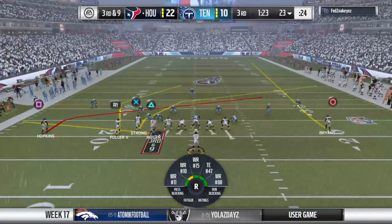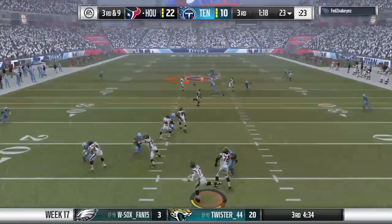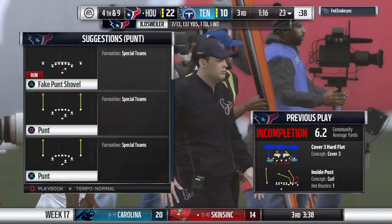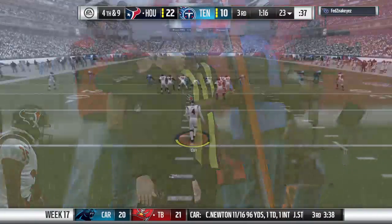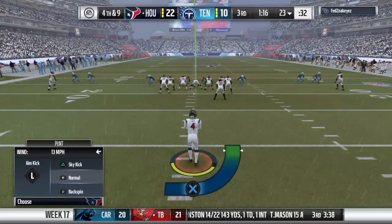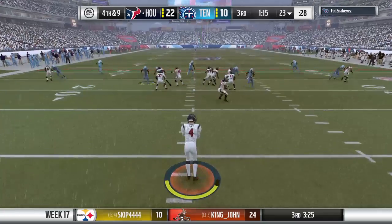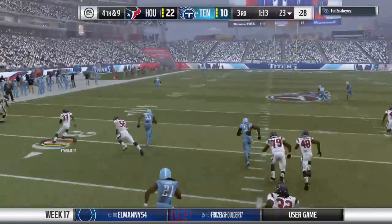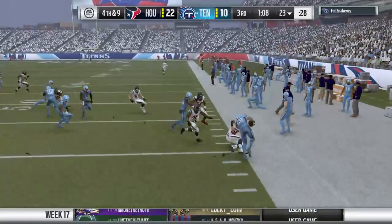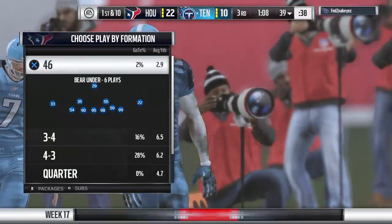A dime look defensively here for the Titans on 3rd. From the gun, it's Osweiler. And incomplete. The contact made the ball roam free and brings up 4th down. The Texans send the punter out as he'll punt it away for the second time. That's taken on the 25. So possession goes over here on the punt, and it'll be Titan football.